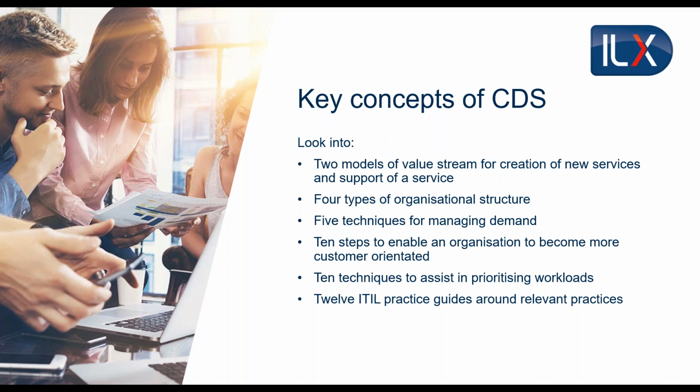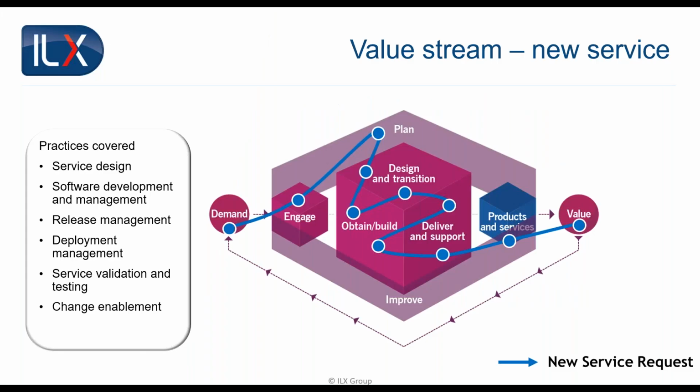Now, because there are two models, two value streams that we're looking at today, a new service and an existing service, there's a very nice breakdown of the practices that are called upon in each area. If I show you the first of these diagrams here, this is the value stream for a new service. You can see there straight away on the left-hand side the practices that we're addressing here. I mean, a practice is a process, effectively, but a practice is a bit deeper than just simply a process.